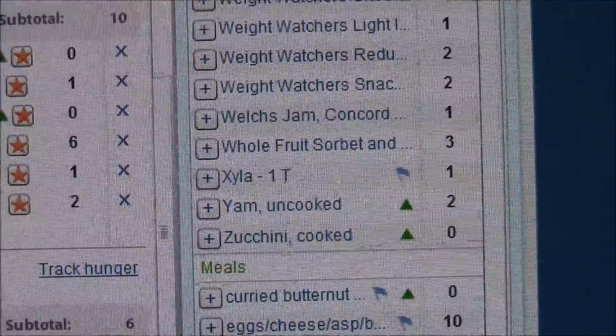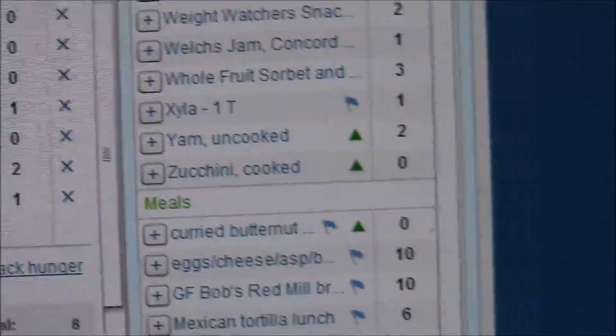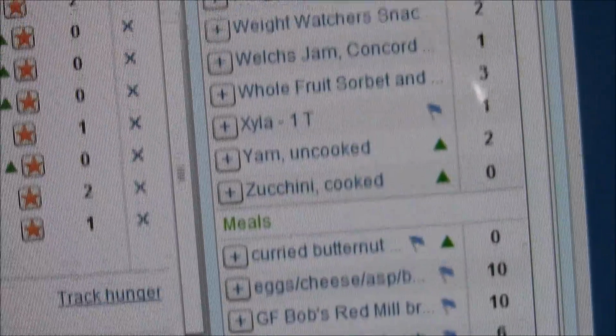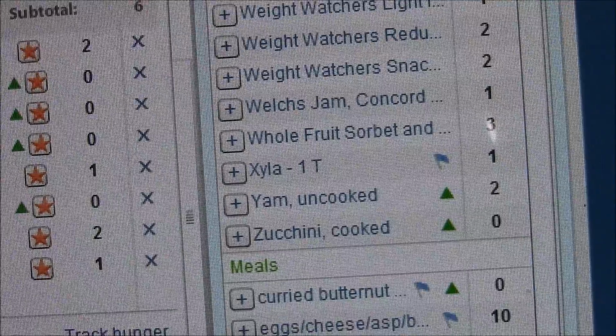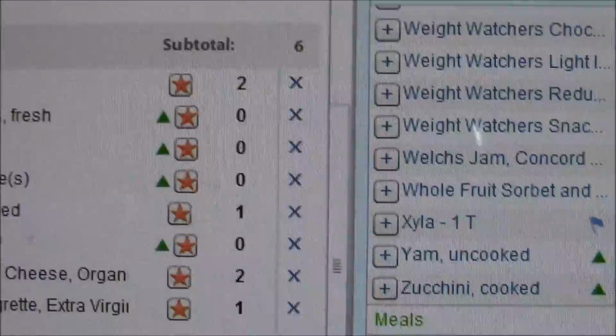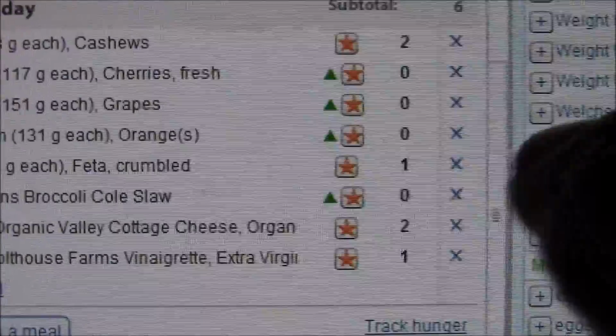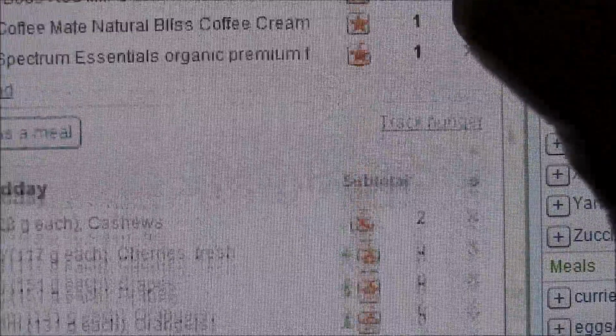Oh, went right to Thursday. Tomorrow. Let's see what I've got for tomorrow. What I do every morning is I wake up and, coffee break. What I do every morning is I tweak what I'm having, just in case I don't have the produce in, I have to buy more.